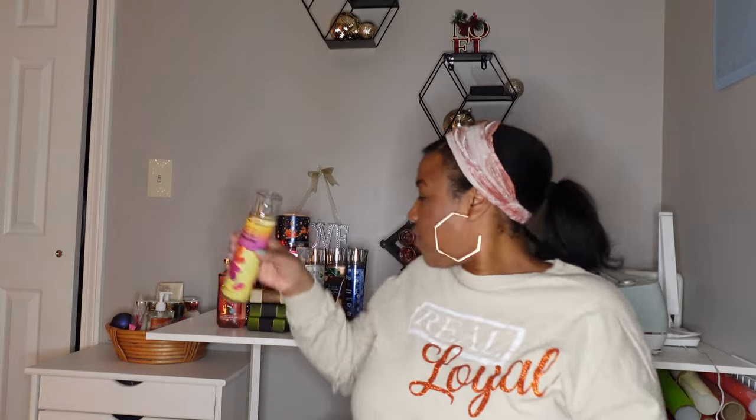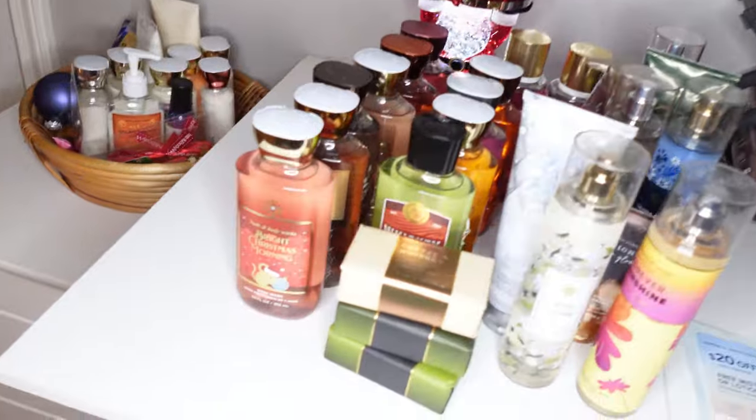But that is it, friends. That is all that I picked up from the SAS sale. I mean, it looks like I got a lot, but they're more shower gels than anything. And I'll bring y'all in a little closer so you can see.